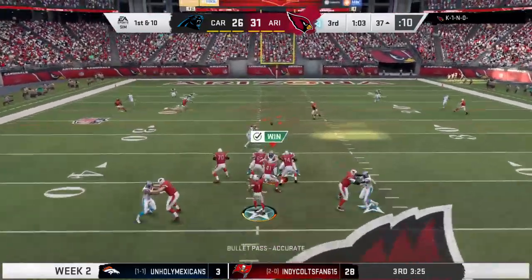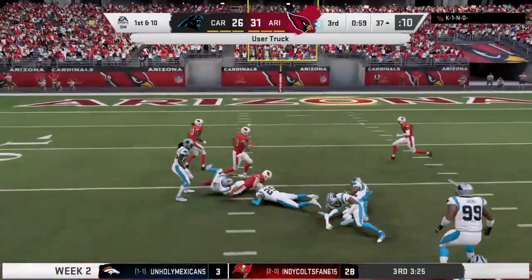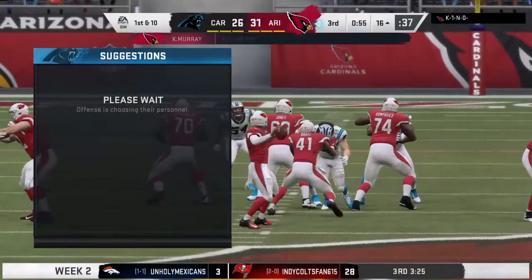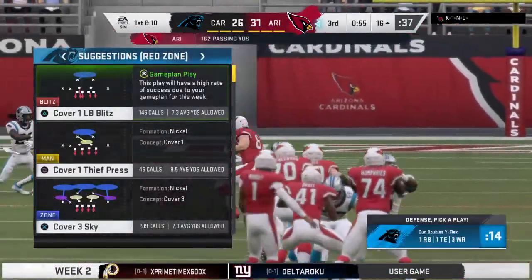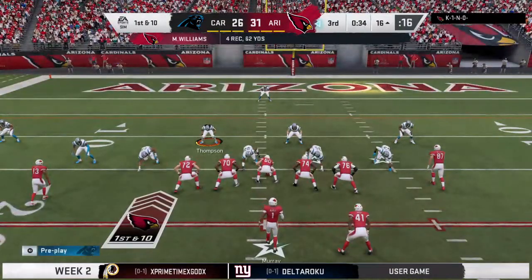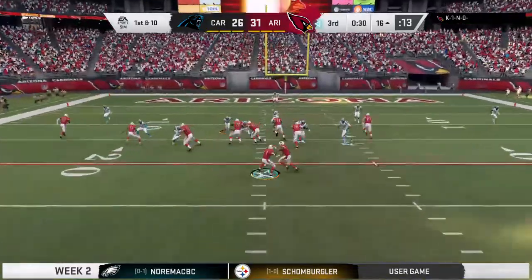Now Murray off play action. He's got it to Williams. And they'll wind up getting this one all the way down inside the 20. A good pickup there, 21 yards. Murray going to lead his guys up 1st and 10. And he's hit on his first 9 passes now in the ballgame.